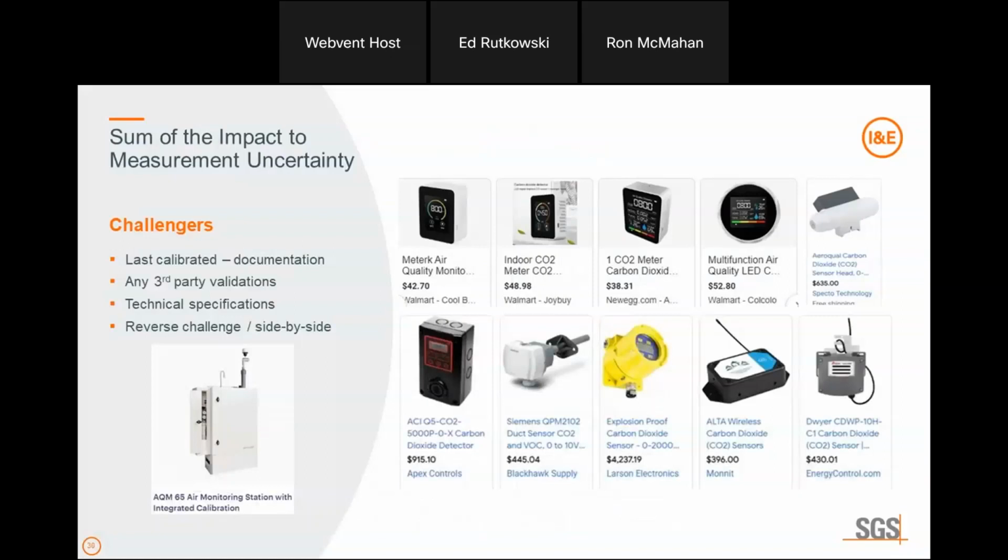So the sum of the impact of measurement uncertainty. Here's just an example. You probably recognize where this came from. But there's a $42 unit that reads everything out of Walmart. There's a $396 wireless unit, CO2. There's a $430 one. There's a $915 one. There's a $52 one. They're all over the map, right?